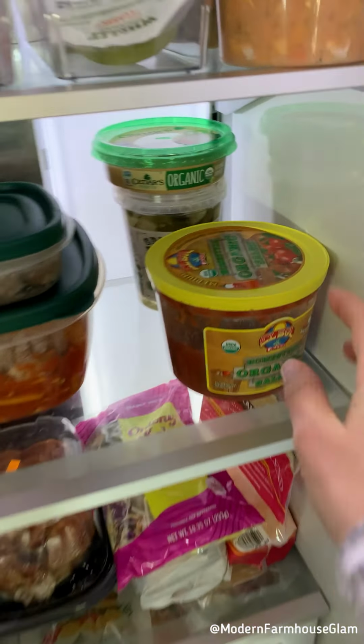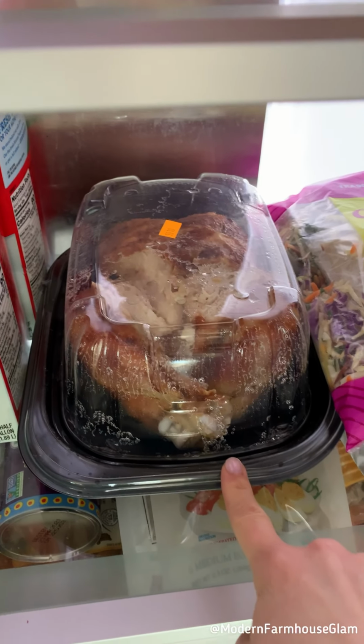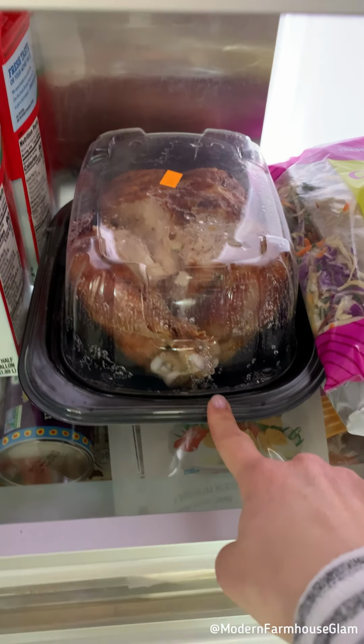So this is our favorite salsa. That's from Costco as well. And then we also love this cheese, also from Costco. And I always grab one of their big chickens because they are huge and I think like $5 or something, and you can make quesadillas or really anything with them. We love the organic milk because it lasts forever, and my kids like to have a little bit of this mixed into it, and I like this as a choice because it's unsweetened and it's almond milk.